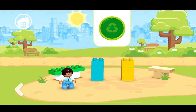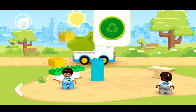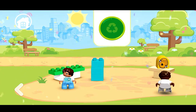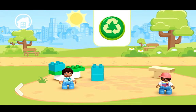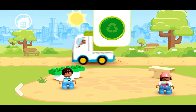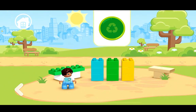Try again. We take a yellow one. 1, 2, 3, press. Yay! And one more gift. This is the house of the bees. And take the blue one. 1, 2, 3. Yeah! And the gift is a radio. Let's see what's next.